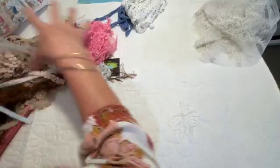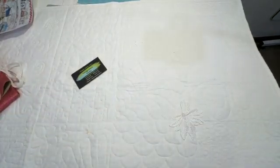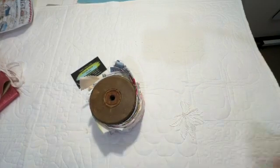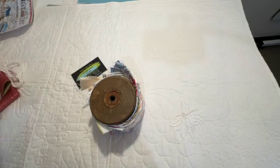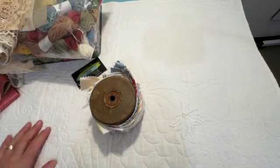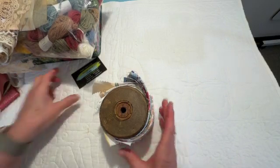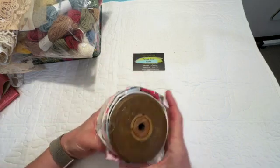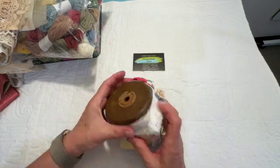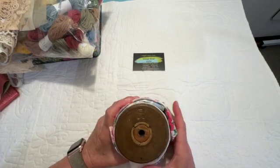Oh, I forgot to mention my other goodies I got in the post today. Now this came from Susanna at Vintage Blend Studio. I'll leave a card there. Now this is an old vintage spool. I like the R actually. It's the first letter of my daughter's name.